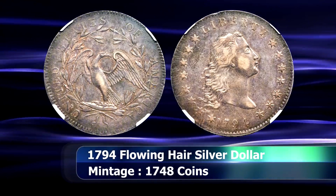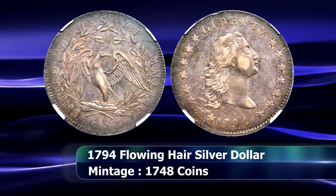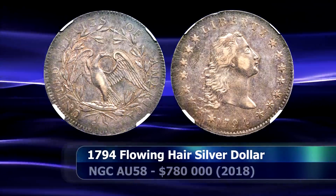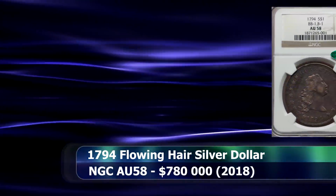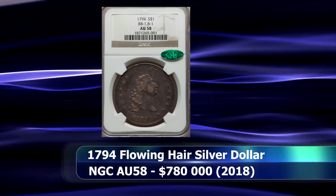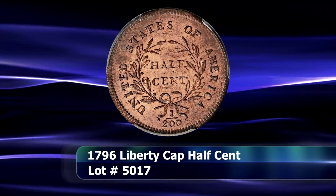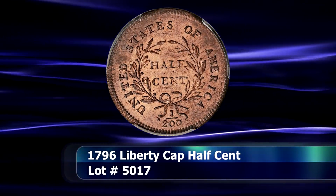Establishing an exact ranking would prove somewhat troublesome. However, most would agree that this coin is around the 10th finest known of its kind today, an estimation which I am sure was not lost on its winning bidder, who raised the price to $780,000 for this coin.